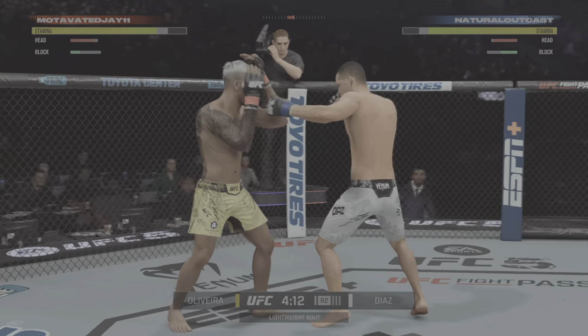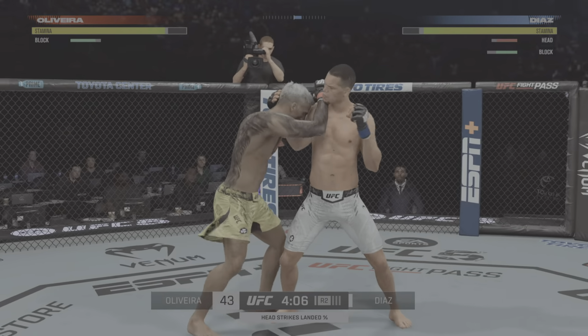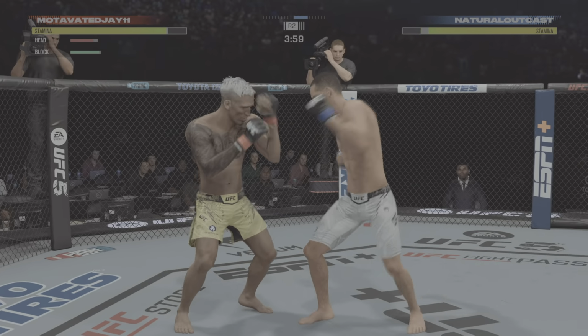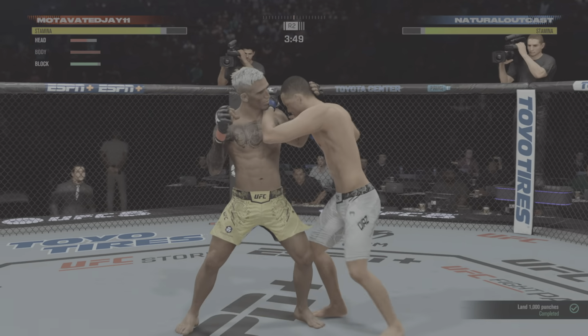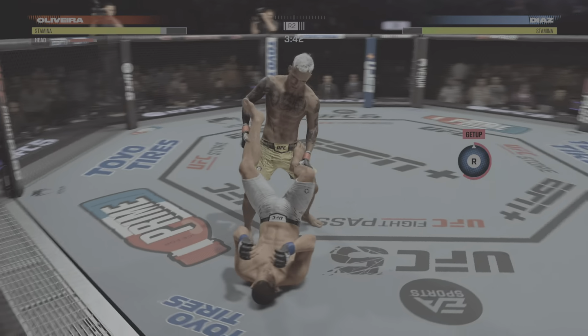Nate Diaz presses forward and lands here, DC. You know this is a pressure style and a pace that he can certainly keep up for 15 full minutes if needed. Big left hook coming. It's blocked. Well, if you got good... Oh, nice ankle pick. You got the fight back to the canvas.